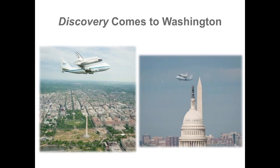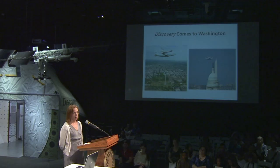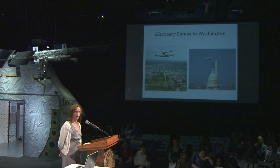On April 17th, Discovery flew into the Washington area. It was flown on the back of a 747. That's how the space shuttles, of course, are transported around the U.S. when they're not being flown into space. So it was transported here from the Kennedy Space Center, left early in the morning, and arrived at Dulles Airport sometime around 9:45, I think it was, and it made some fly-arounds of Washington, D.C., which were obviously, from the pictures here, you can tell it was quite beautiful. Really sparked a lot of interest in the area.